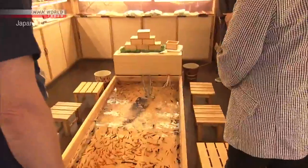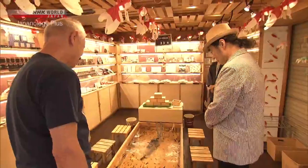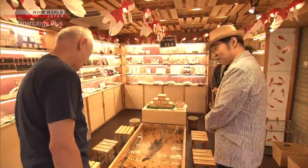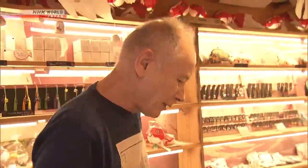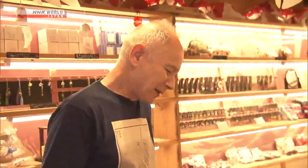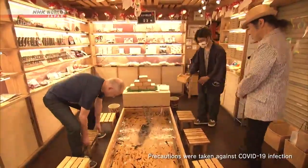And they got scooping. Did you do this as a kid? I certainly did. Have you ever tried it yourself? I don't remember if I ever did it in England. I think they might have had something similar. I tried it in Japan a couple of times, absolutely hopeless. Will you give it a go? Why not?